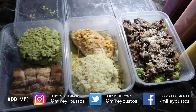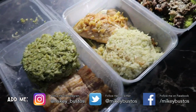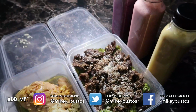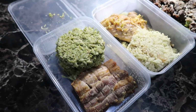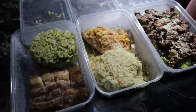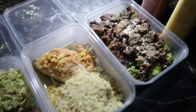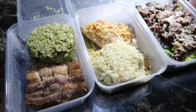OMG guys, healthy prepared meals. Guys, these delicious looking healthy meals come from Vega Paleto. It's a company here in Manila and they prepare meals if you want to go keto, paleo, vegan, or whole 30. What is whole 30? I don't know, but this looks so good and it smells so good. Oh, so healthy. I'm like mouth watering right now. Let's taste this. OMG, this looks delicious.